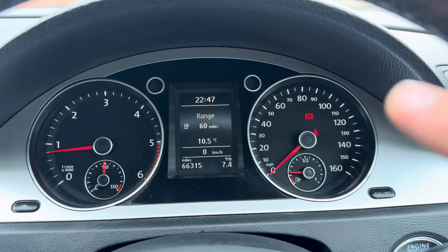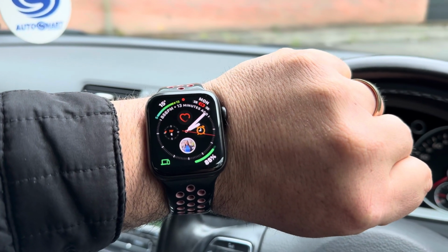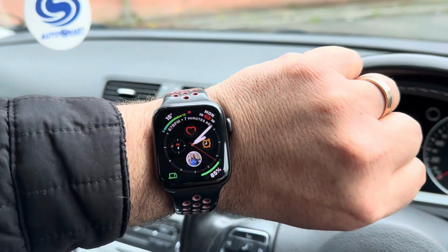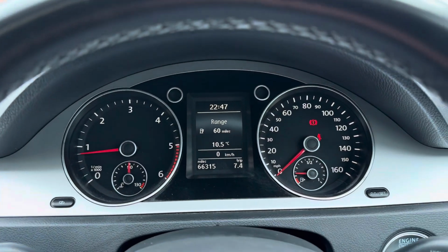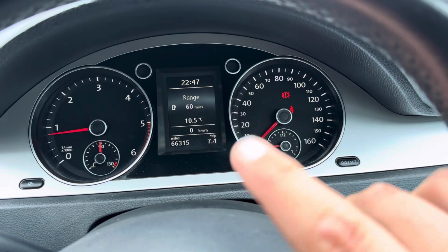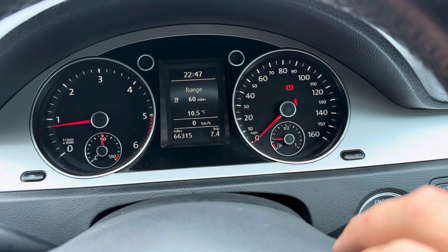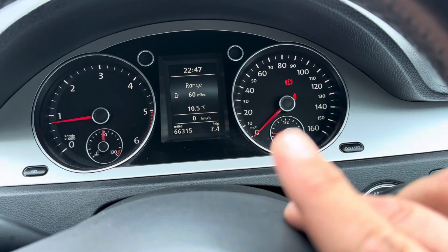Anyway, so yeah, it's not 11:15. It's actually, there you go. It's 2:10. And then you can see the date as well, which is the 29th Monday of April. So yeah, you've got your range as well, the outside temperature. Right, 10.5 degrees. That's your kilometers per hour, which is quite weird. I don't know why it's showing kilometers per hour. I don't know if I can change it to miles per hour.